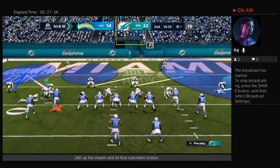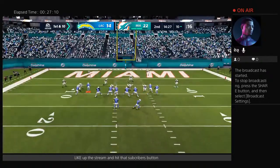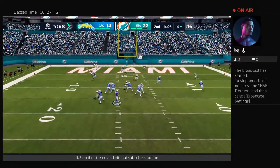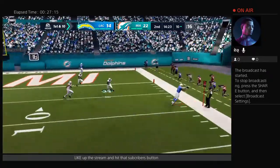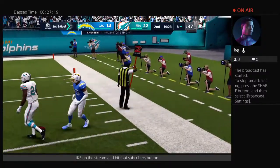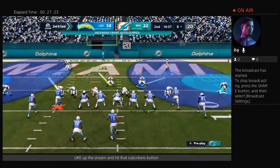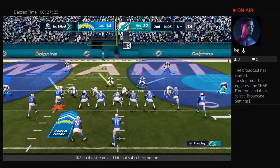So not quite a 1st and goal. It's 1st and 10 from the 10. On 1st down, Justin Herbert. That's complete right around the 8. A good rally to the football keeps him to only a yard, and it's 2nd down. Here's 2nd and goal, operating from the 8-yard line.